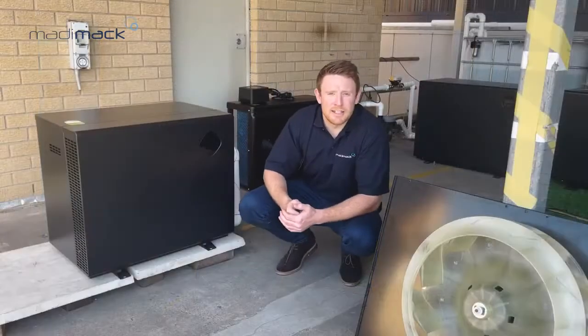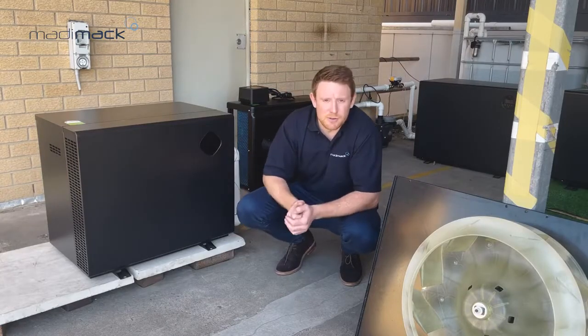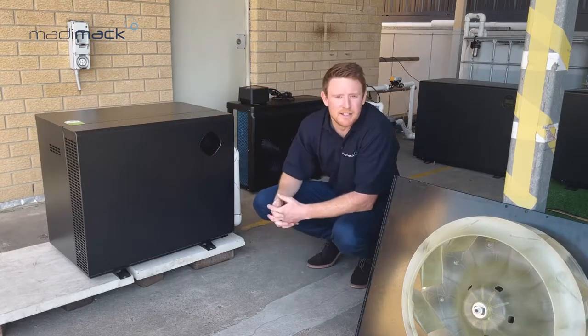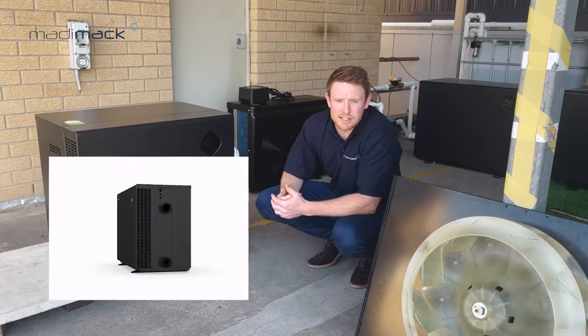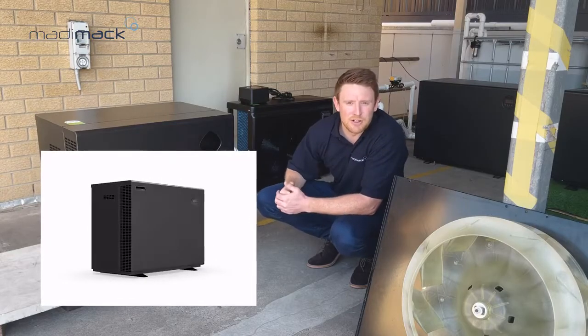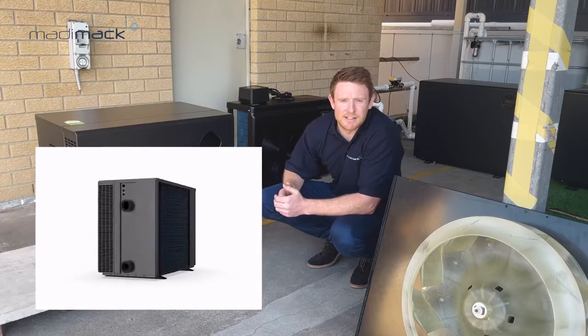So I'm going to start with the Elite version 3, which you can see right here, and talk about some of the key features and the records that it's breaking in the industry. As you can see, it's keeping the similar design as the version 2. This has become an industry standard for Madimack, and it's known and loved throughout the industry for how clean and modern the actual look of the cases is.